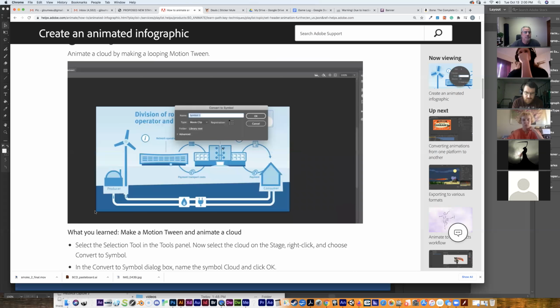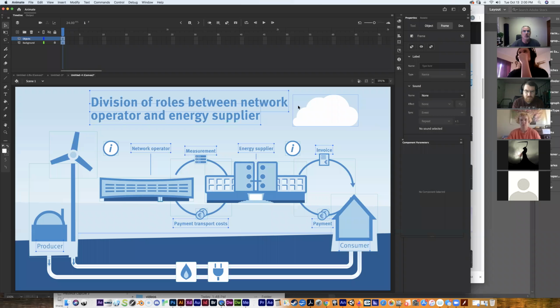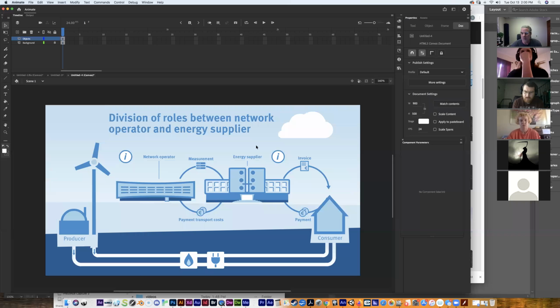I'll name the symbol Cloud and then click OK. So first thing you might want to do, I'm going to zoom out a little bit because I'm kind of close in here. Maybe I'll go to like 160 or something. Okay, good. First thing you probably want to do is click in the gray area around your image to deselect everything, so you don't have anything selected.